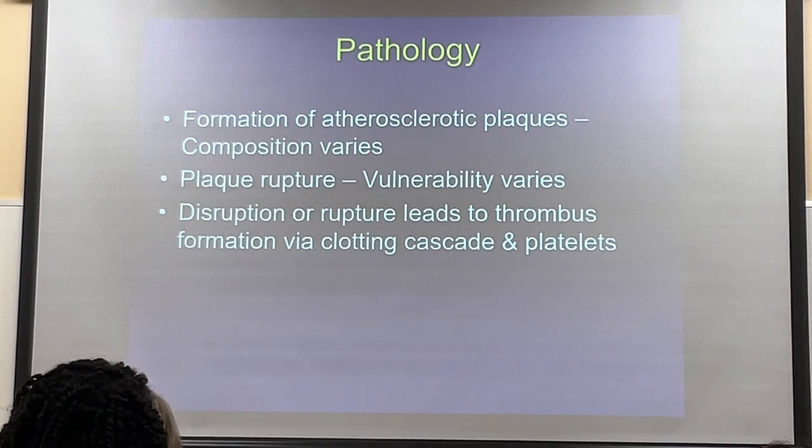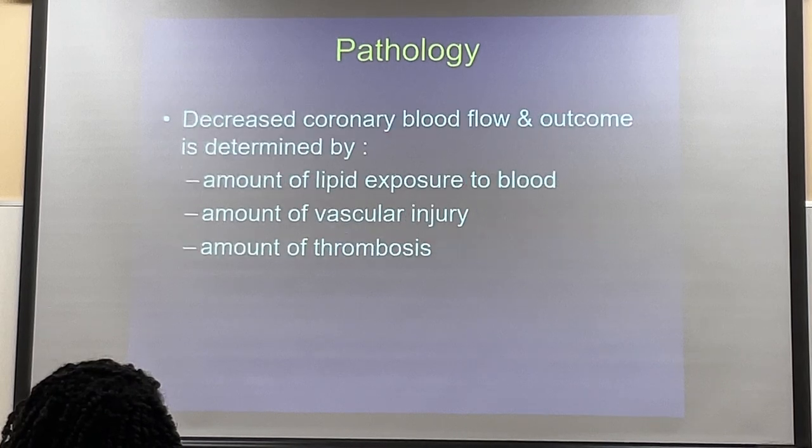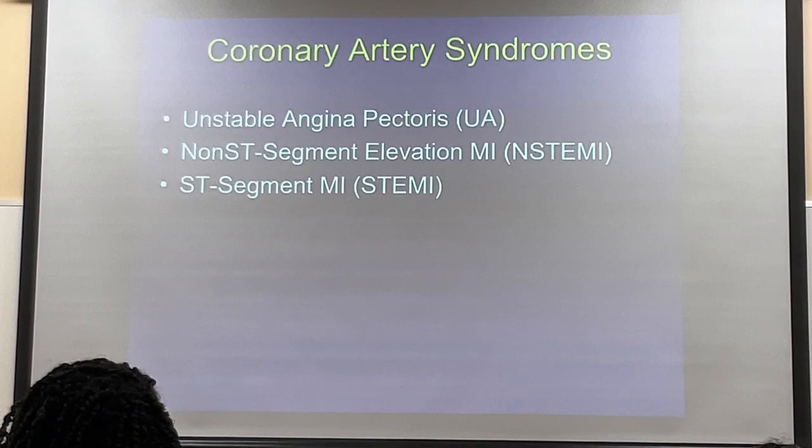And you'll see in our case study, man, you get it from all angles. That guy even got a 5,000 unit bolus of heparin IV push. Not good, we don't like it, not gonna ask you nitpicky stuff like that.